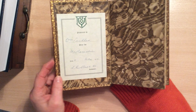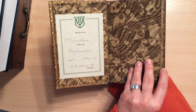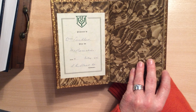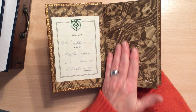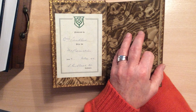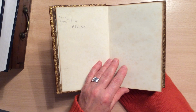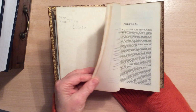And then inside there's a book plate. It was presented to something Lander, and it was a prize for mathematics in 1916. And look at this, isn't it wonderful? And there's the embossing around the outside, and it says £12.50. I didn't actually pay £12.50 for it, but I would have done, I have to say, because this is a fabulous book.